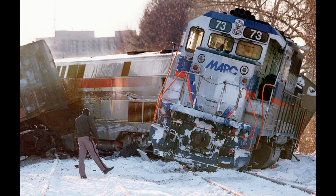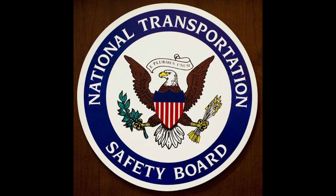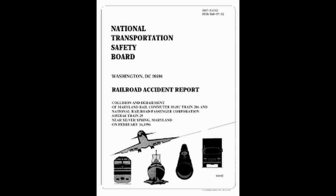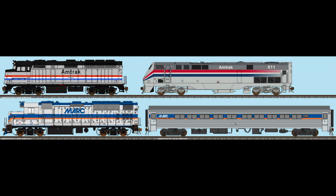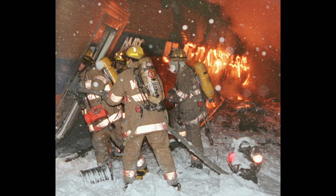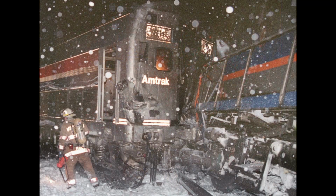All 3 crew members on the MARC train were killed, as well as 8 passengers. 26 people were injured. The National Transportation Safety Board, or NTSB, investigated the disaster. They found that the MARC train failed to obey the warning lamps and also refused to reduce speed before the track switch. The cause of this was never known since all 3 crew members of the MARC train were killed. Rescue workers also had difficulty opening emergency doors, and passengers also had issues breaking out the emergency windows.